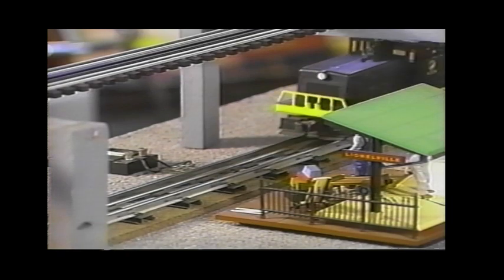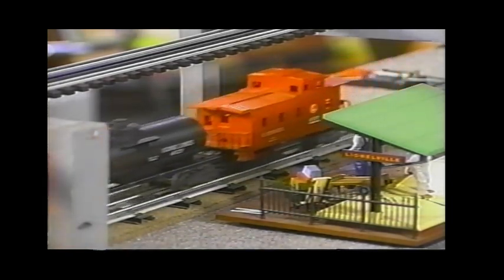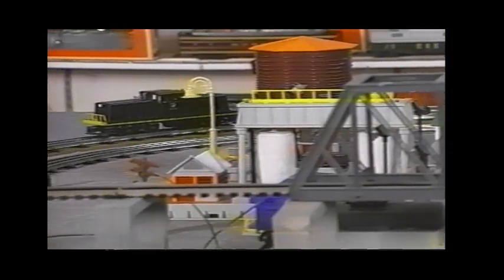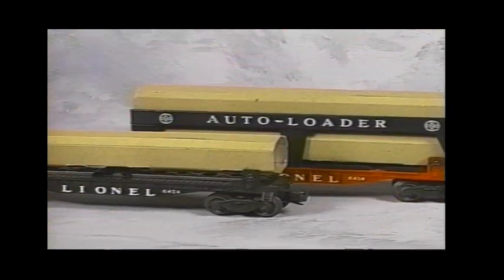Four-car freight set 1545 included the new 628 Northern Pacific and two new cars, the 6025 Golf single-dome tank car and 6424 automobile flat car. Just like the 6414, the autos for the 6424 were protected by a cardboard container.